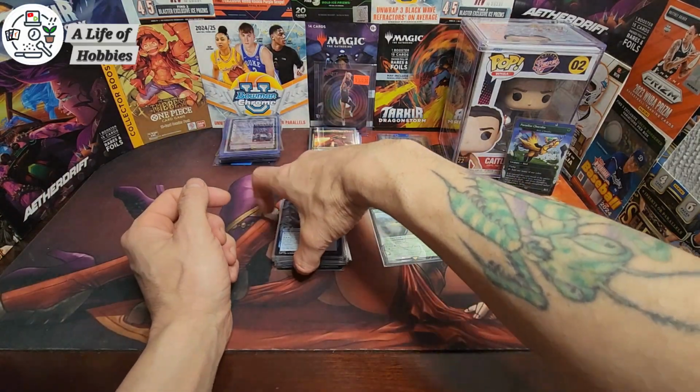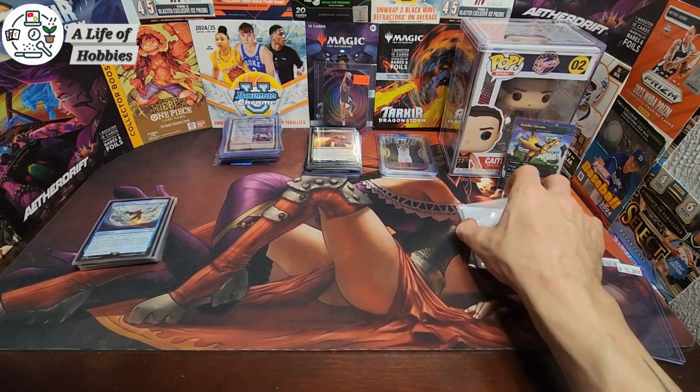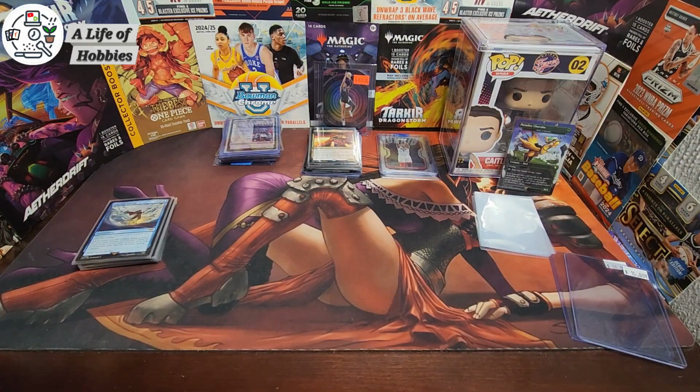Now, you'll notice they're all in color order, alphabetical, all that. A few cards that I have left to go to complete this set. A couple of whites, a couple of blues. I mean, it really wasn't that bad when you think about it, when it comes down to getting this set completed. So here we go.